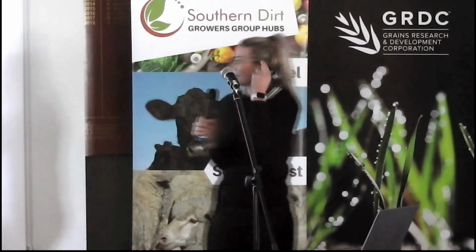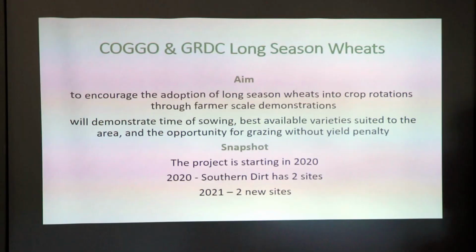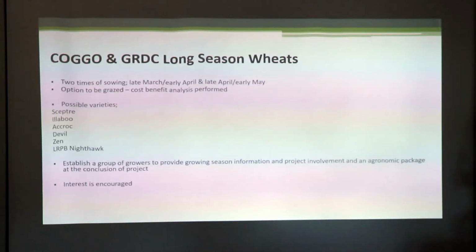Long season wheat project with GRDC and COGO. Our aim of this one is to encourage adoption of long season wheats into cropping rotations and farmer scales. We're starting this one this year, so we don't have any data, but just a quick run through. We're going to have 2 times of sowing, late March, early April, and late April, early May.